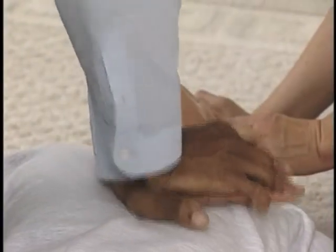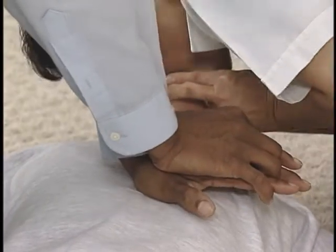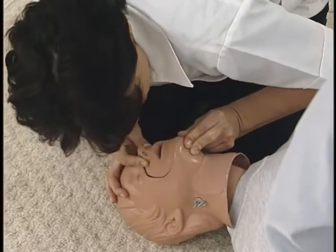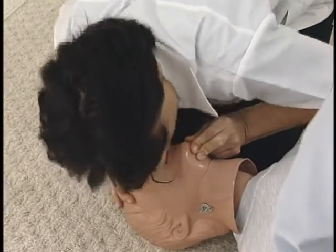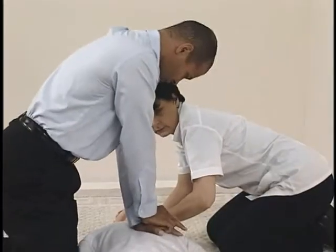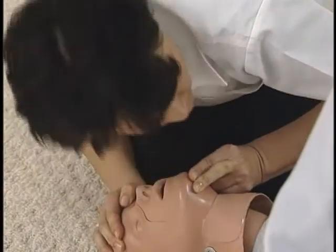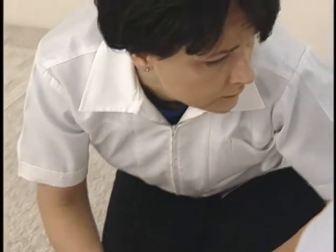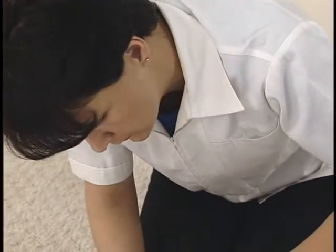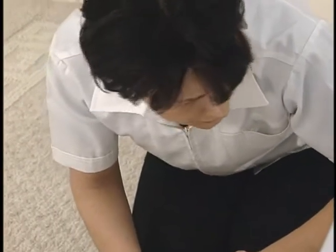In 2 rescuer CPR, one rescuer gives compressions at the rate of 100 per minute. The other rescuer delivers 2 breaths over 1 second each after every 30 compressions. This rescuer also monitors for signs of circulation and checks the effectiveness of the compressions. In addition, this rescuer will take no more than 10 seconds to check for spontaneous breathing. This is done after the first 2 minutes and every few minutes thereafter.